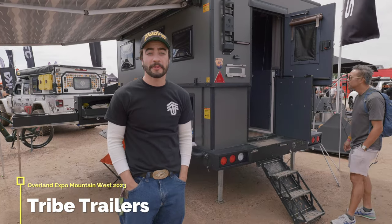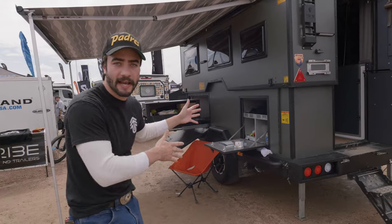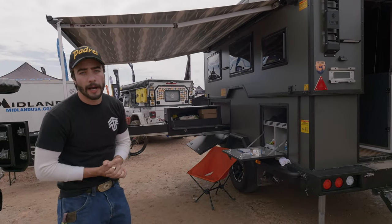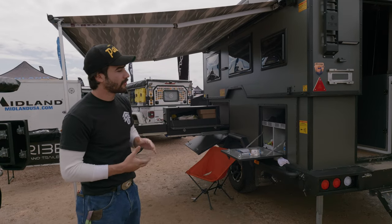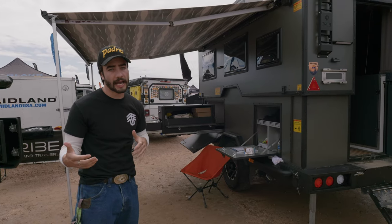Hey everyone, this is Sean with Tribe Trailers. I'm going to show you around the Xpedition 500 real quick. So the Xpedition 500 is a really cool trailer that we're coming out with. It's a hard-sided lift trailer. What we do is we have a composite inside with two fiberglass wedge outside panels, which makes it incredibly light but have a really high R rating.